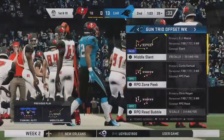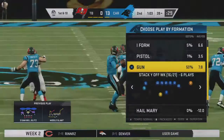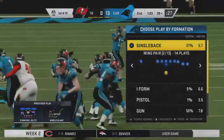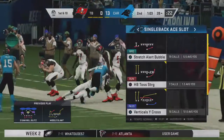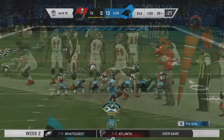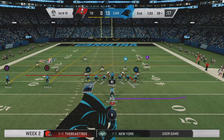DJ Moore went through some ups and downs his rookie season, but really came on strong late in the year. Finished with 55 catches, the most among Panthers not named Christian McCaffrey. And now with Devin Funchess gone to Indianapolis, he's going to be the true WR1 for the Panthers. So from the 39 now, they'll come up on a 1st and 10.